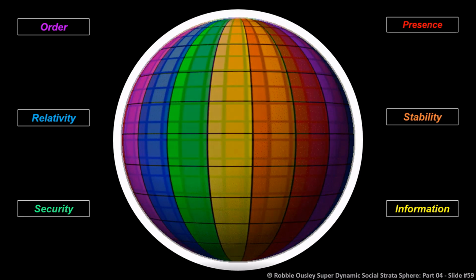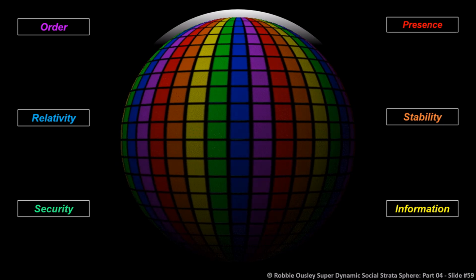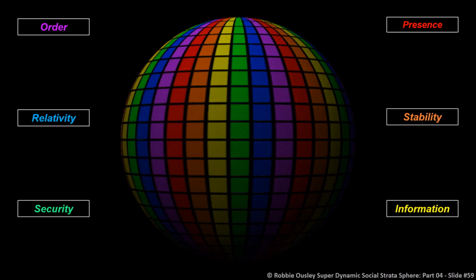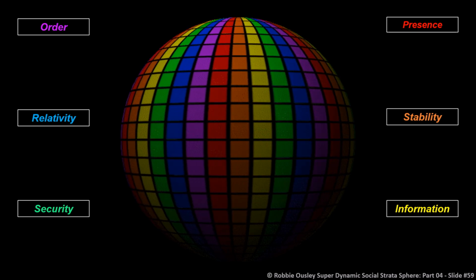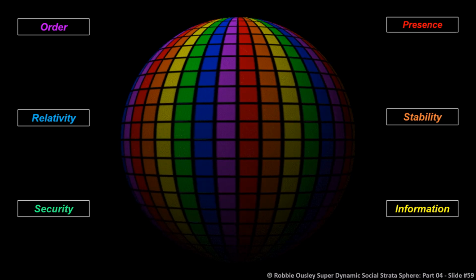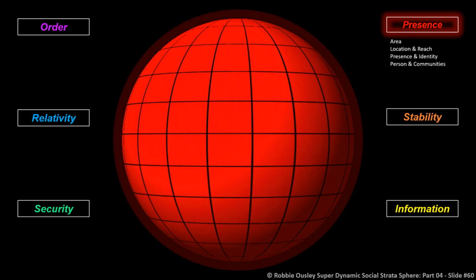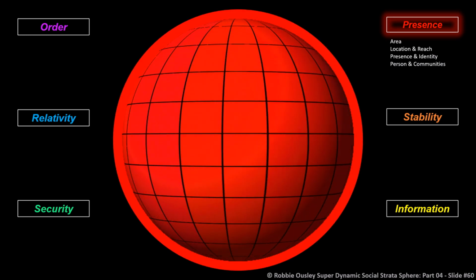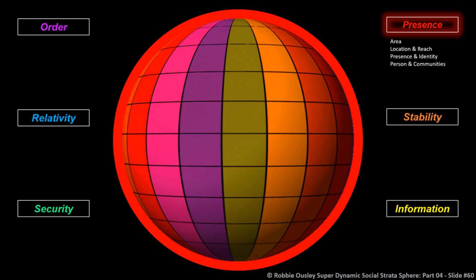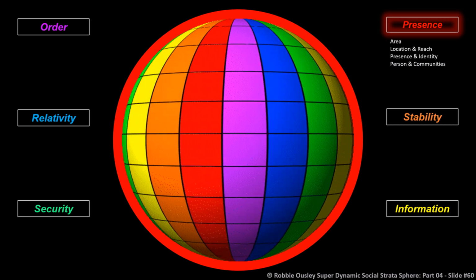Here's another example to show you how a primary sphere can appear. You can have as many layers and sublayers as you require. Levels can also be divided into as many sublevels as necessary. In this subsphere, the color red represents presence. Examples of the breakdown chart for presence include header topics like area, location, reach, and the identity of individuals and communities.